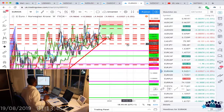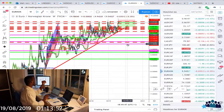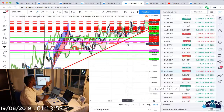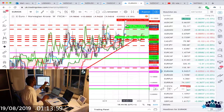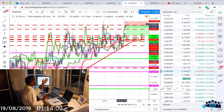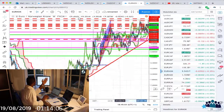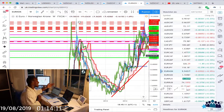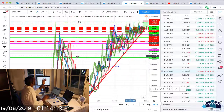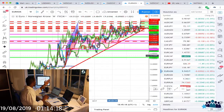EURNOK. So with this trade, as you can see, everything is going A-OK. What I said in last week's episode is, we saw this one shoot up to this price level that we had previously put in, dating back from the 5th of January 2009. That's when we first recognized this price level, and it tested it again very recently, a couple weeks ago.